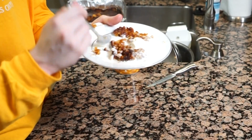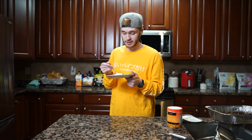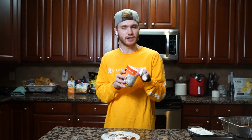The edges do taste a little burnt. I think it needs to stay in there for a couple minutes less. But man, the more ice cream you get in it, the better it really is. The saltiness actually goes with the ice cream pretty well. Nice sweet and salty combination, not terrible. Also has an element of some cinnamon in it. I think that might come from the peach cobbler tub itself.